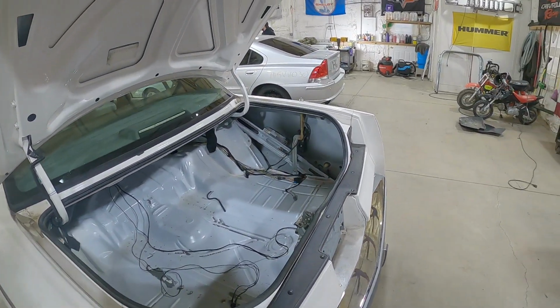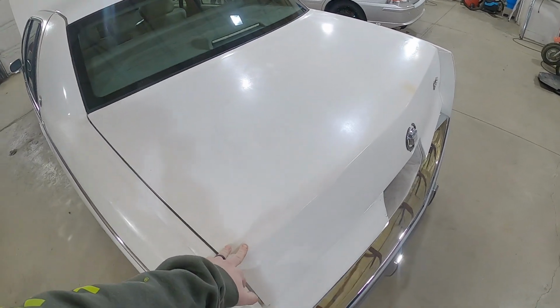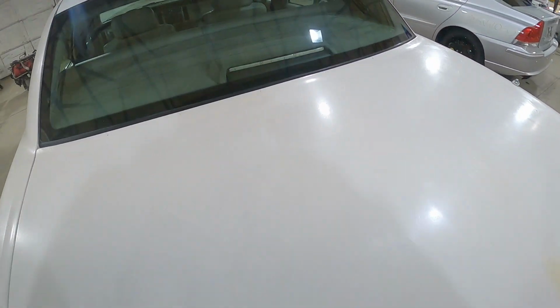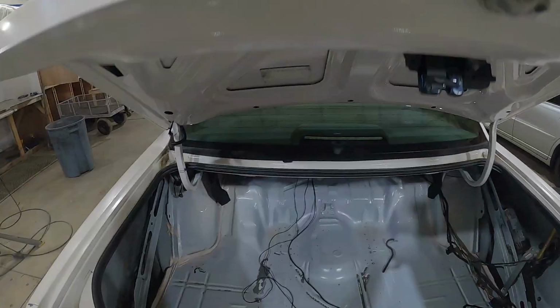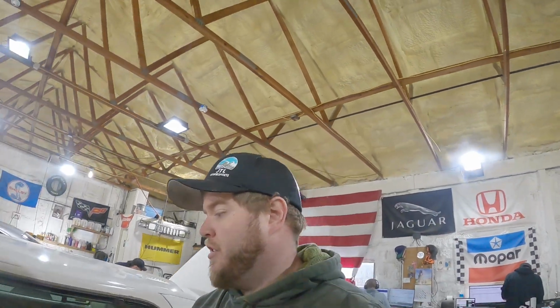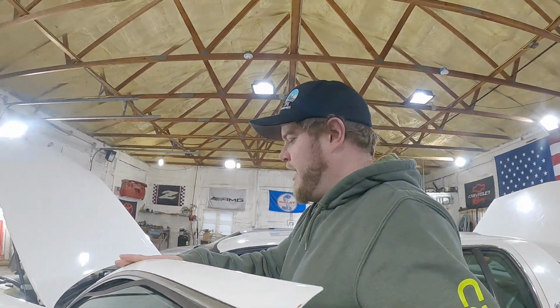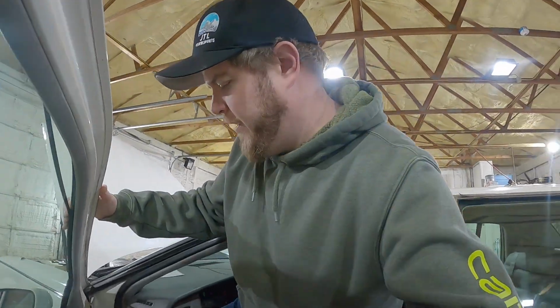Let me put the trunk lid down here. It does not close. It's got some issues there. The trunk needs a respray. And a very custom LED third brake light. Kind of ingenious. I'm guessing the previous owner lived in a state with an inspection, and sometimes you just got to do what you got to do to get her done. Let's step inside here and fire this thing up so you guys can hear that 5.7 liter.